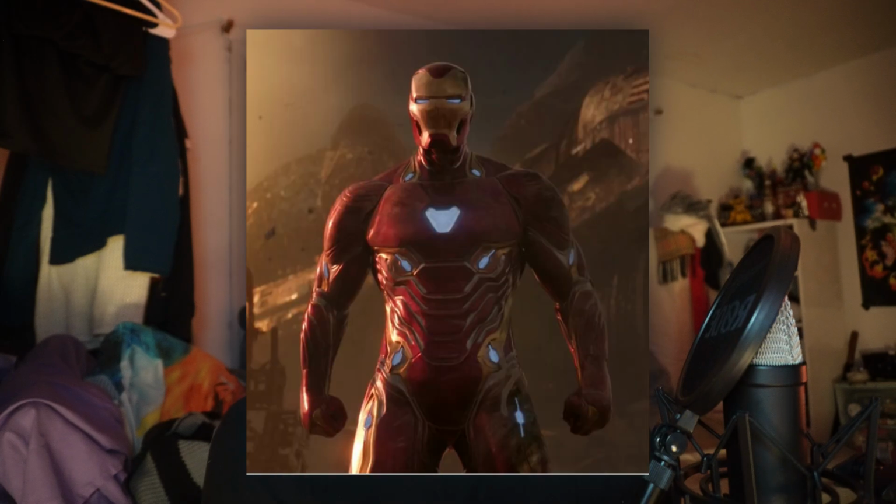But when you watch Endgame and Infinity War and shit like that, you see these new suits, these very sleek looking suits, these suits that don't look like they could take that hit, that punch, you know? They don't look like Iron Man.